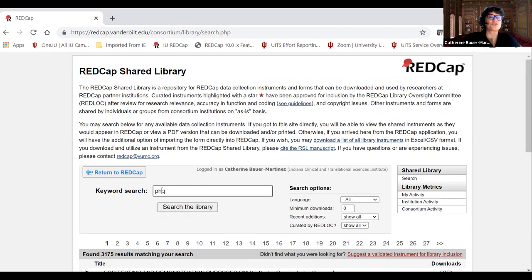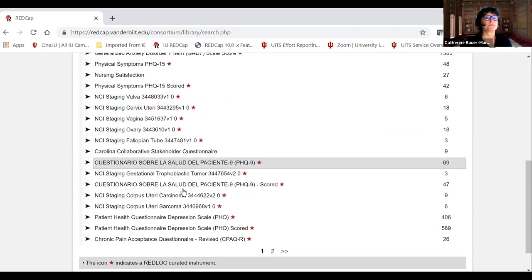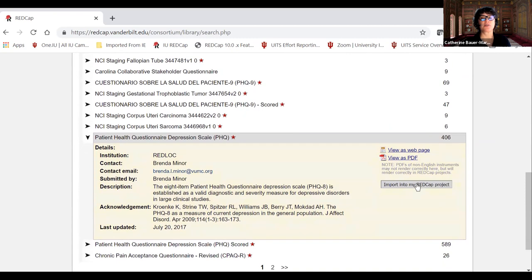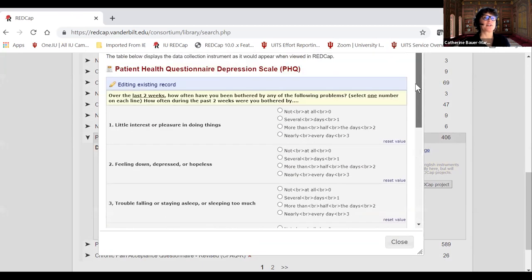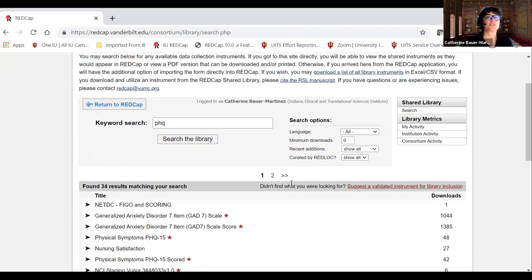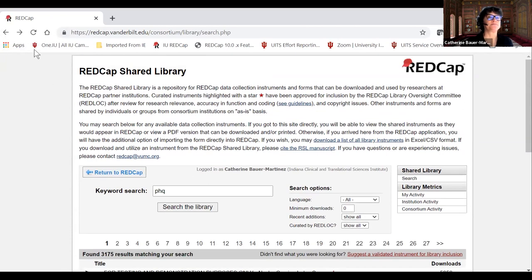Some of the ones we see commonly used is the PHQ-9, which is the depression score, and the general anxiety score. So for example, this one opens up, you would be able to import it into your project, but let's go ahead and view it. And it gives you some questions and you can just take that and pull it into your project and start using it immediately. Somebody's done the work of developing it for you and it's standardized because it's been curated. So super useful resource. Please take the time to check that out. I think you'll find it to be some way to save time, money on developing these projects.